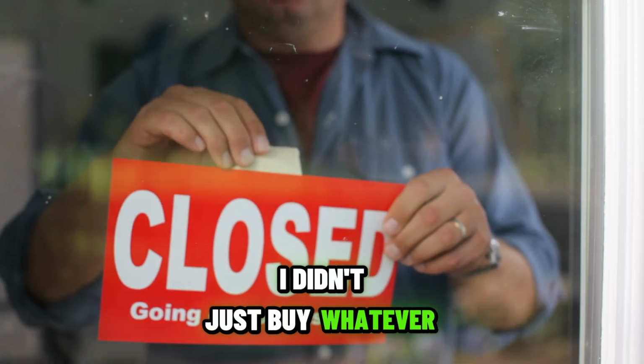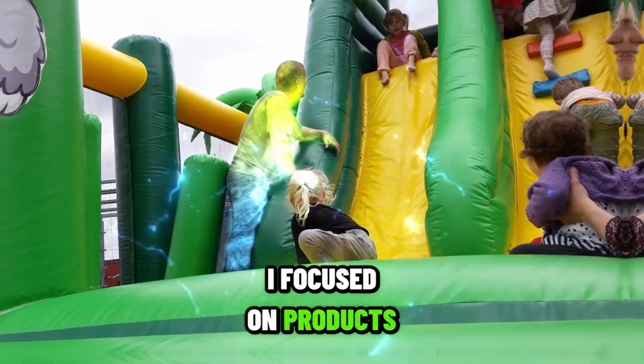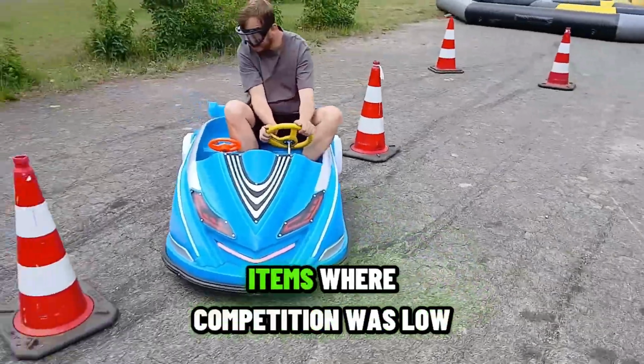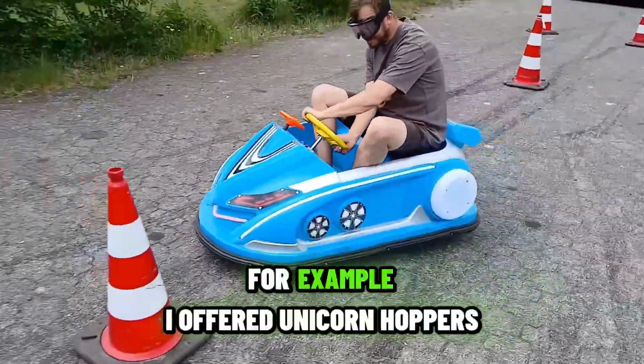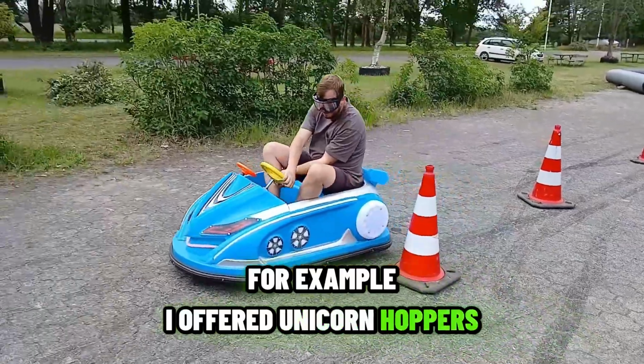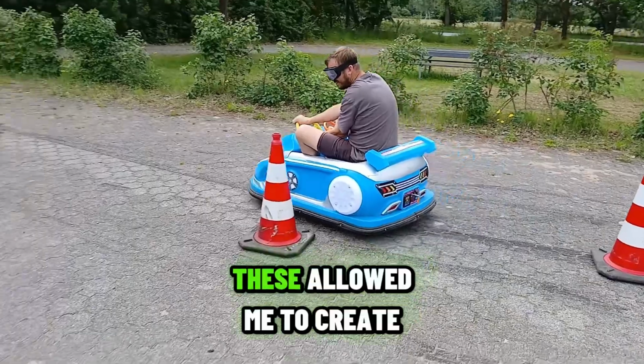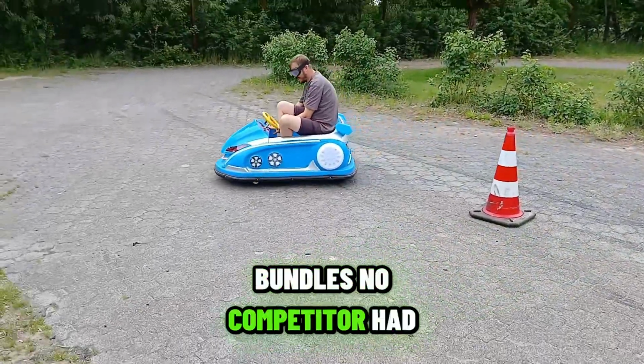I didn't just buy whatever looked fun. I focused on products trending in the customer segments I wanted to reach, but I also looked for items where competition was low. For example, I offered unicorn hoppers, sumo suits, drunk goggles, and similar unique items. These allowed me to create bundles no competitor had.